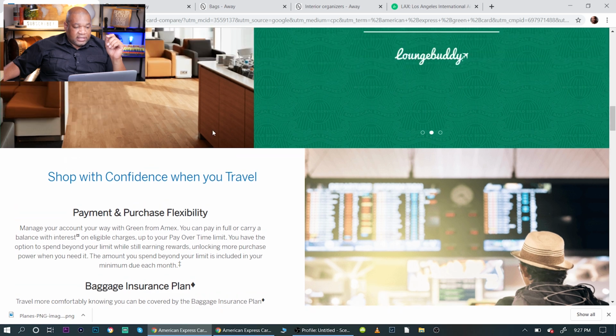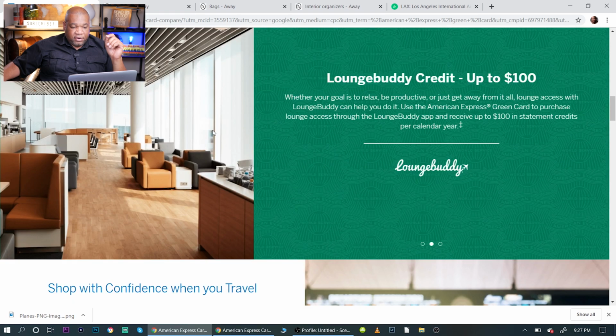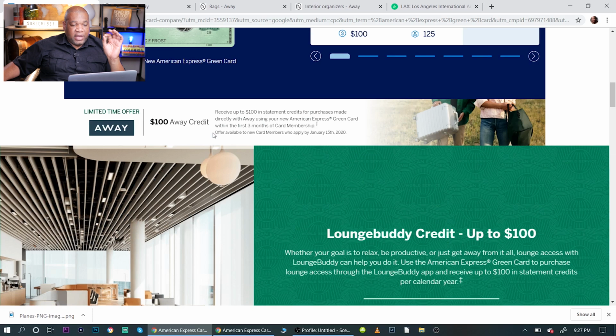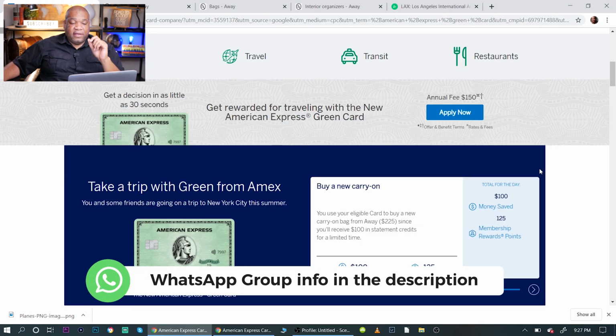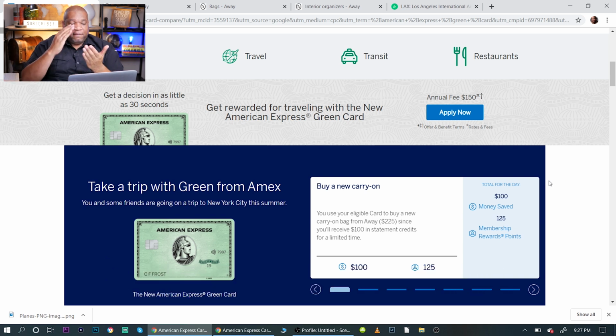All right, now looking at some of the other things, the other benefits here, we have the Clear. So we have Clear, $100 Clear credit, which I think this is good. I think they're on the right track with this. But what you want to do is you want to sign up for the Delta SkyMiles, or you want to sign up for United MileagePlus.